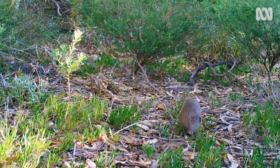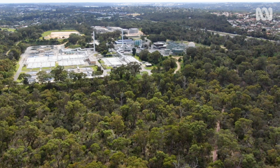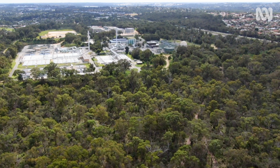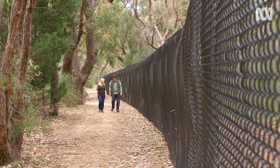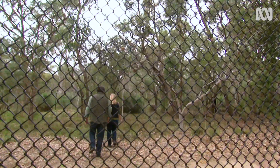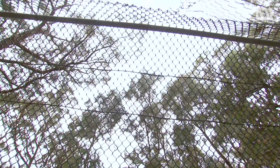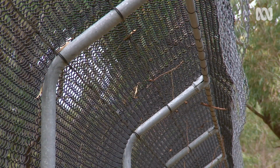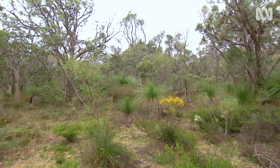The reserve is flanked by a wastewater treatment plant, the freeway, and suburbia. I guess it'd be fair to say that this pocket of bush must be under a fair amount of pressure. Absolutely, Josh. And that's why this fence that excludes foxes and feral cats is really important. The feral-proof fence was erected in 2010 and has enabled the eradication of foxes, cats and rabbits, which is having a big impact on the health of the local ecosystem.